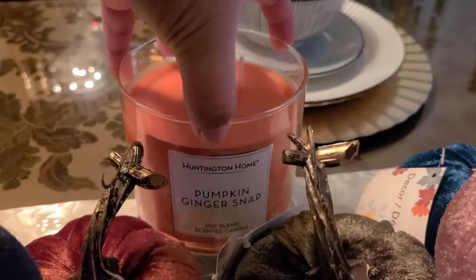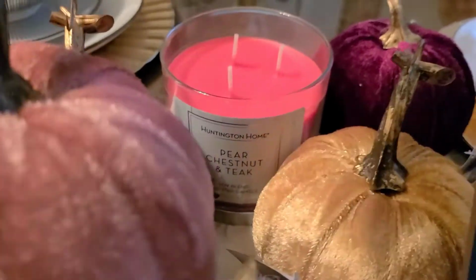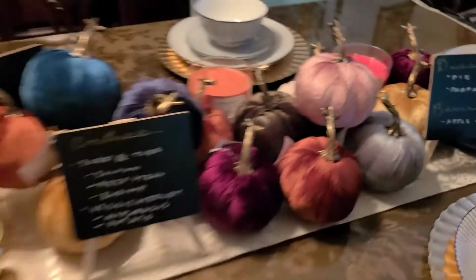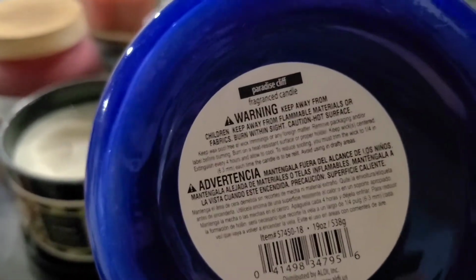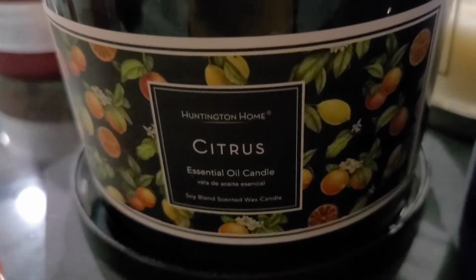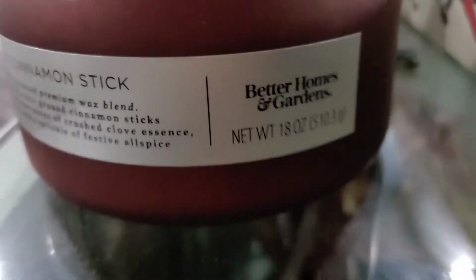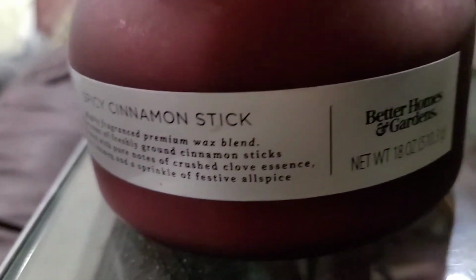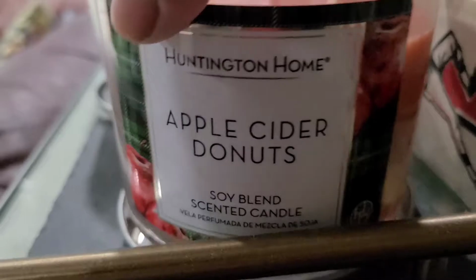Then we have another pumpkin that's a ginger snap, also from Aldi. And then a pear, chestnut, and teak. This one, I think, is comparable to Anthropologie, and then this is a citrus. I also have a lavender and eucalyptus version of that. Mostly of the candles I choose, one is because of price, two is because of the scent and the quality, and three is because I could reuse the containers.